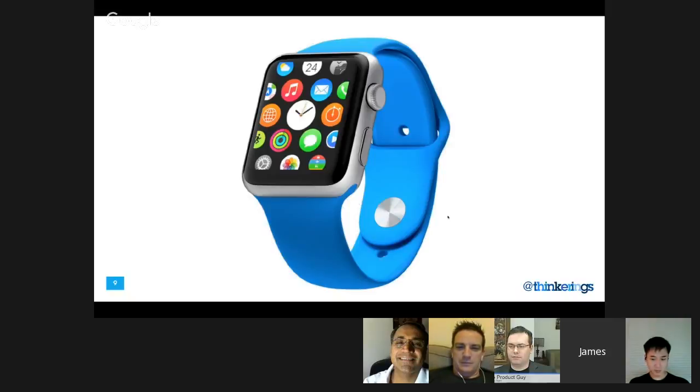This is not a computer. It is not a phone. It is not an iPod. It is an entirely new category. You could argue that there is a watch industry, and there is. But from a transformational perspective, for Apple, this is a product unlike any product that they've ever had before.